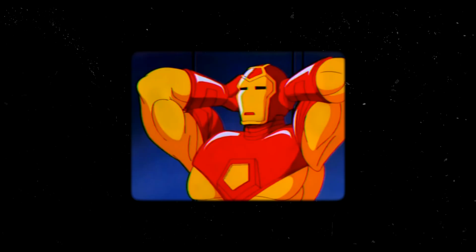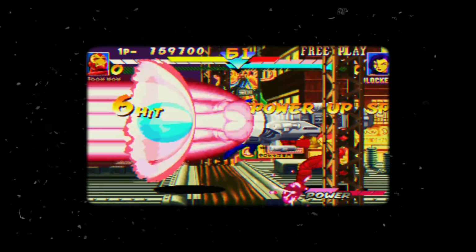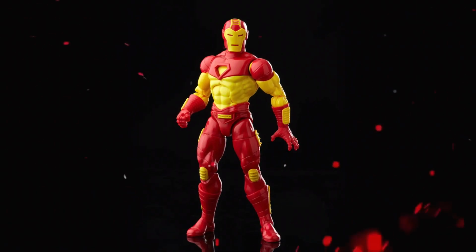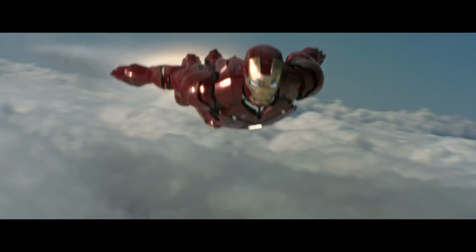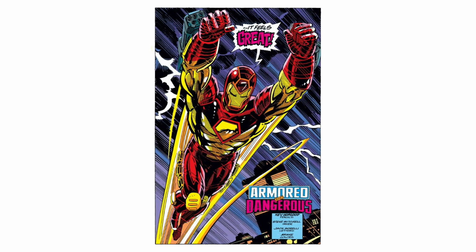But the real reason that this suit is so fondly remembered, I think, is that it was featured in both the 90s Iron Man cartoon and the Marvel vs. Capcom series of games. This look for Iron Man has definitely had a resurgence in popularity recently, and there was even a Marvel Legends figure, I think there's been a couple now, based on this armor. And also, I think you can draw quite a straight line from this design to what Adi Granov was doing in the 2000s with the Extremis armor, and then that obviously led on to the first Iron Man movie in 2008. This really feels like the first major modernization of Iron Man, in my opinion.